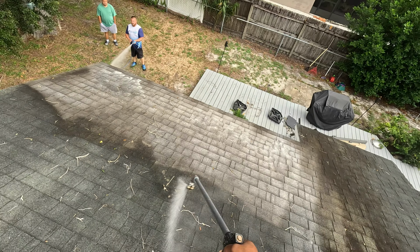Okay, now we're in rinse mode. Chris is rinsing the outside of the cage, as well as the walls of the house. Man, it's hot out here, boy. Let's see that smoke coming off that roof. I don't know if y'all can see it.